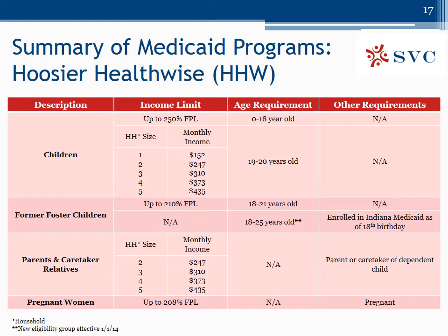Former foster children are also eligible for Hoosier Healthwise. This includes former foster children who are between the ages of 18 to 21 and have income up to 210% of the federal poverty level. Additionally, as of January 1st of 2014, the Affordable Care Act added a new mandatory eligibility group. This is for former foster children who are between the ages of 18 to 25 and who were enrolled in Indiana Medicaid as of their 18th birthday.